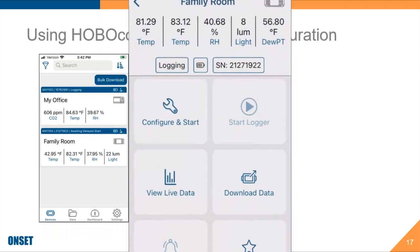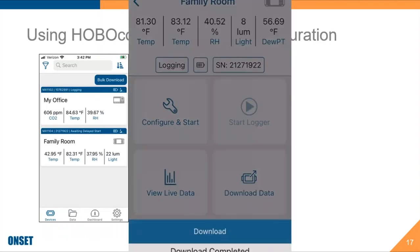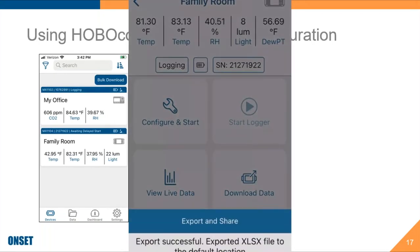So just to give you a sense, now I come back to the HOBOconnect app. Now I should have some data to download. So I clicked on that box that said download data. The download's complete. And now I can export and share. So it's successfully created an Excel file in my default location on my phone. And I can share that in multiple different ways. I can also set up a default, whether I want it as a CSV or an Excel file. I set it up as a default for Excel files, so that's why I created it in that format.